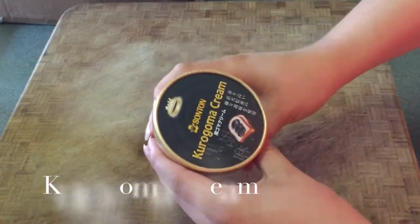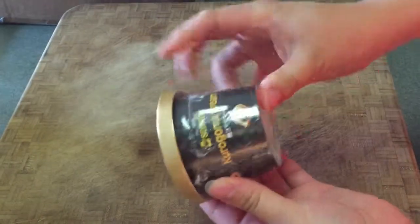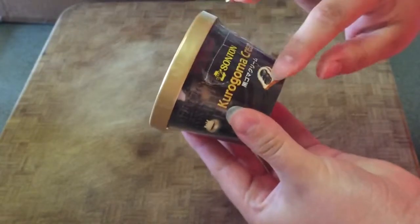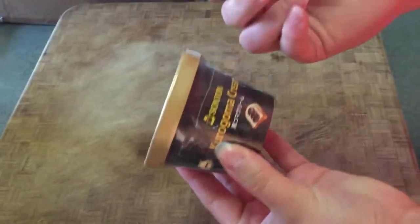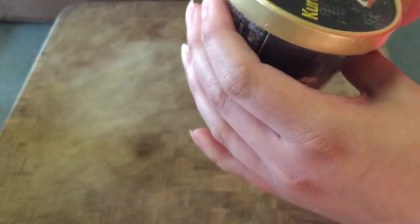Now we've got kurogoma cream, which was described on the website as being a cream made from black sesame seeds. I love black sesame seeds, and it's supposed to be like the consistency of peanut butter. You can see on the package they've got it spread on some bread there. So that should be interesting. I think it's supposed to be kind of sweet.